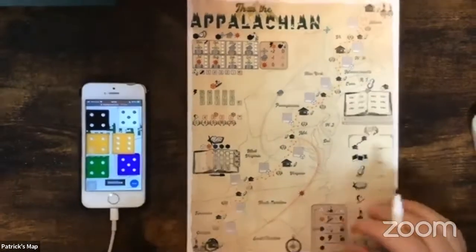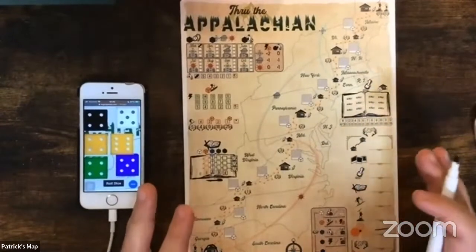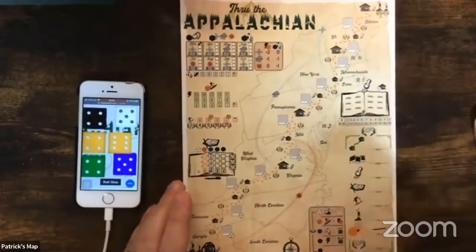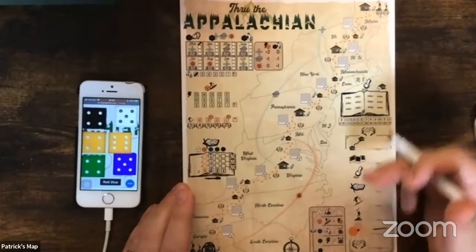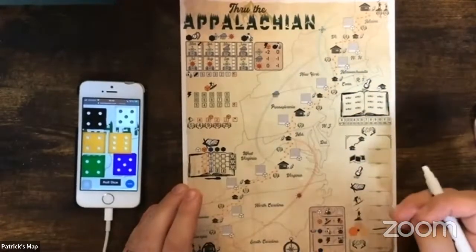One thing that I should mention for the explanation is the object of the game is to get the most points. They're called enjoyment points in this game, and you can get them in a number of ways. I will get into those in just a second. I'll finish explaining the actions, and then I'll explain the way that you can accrue the points.